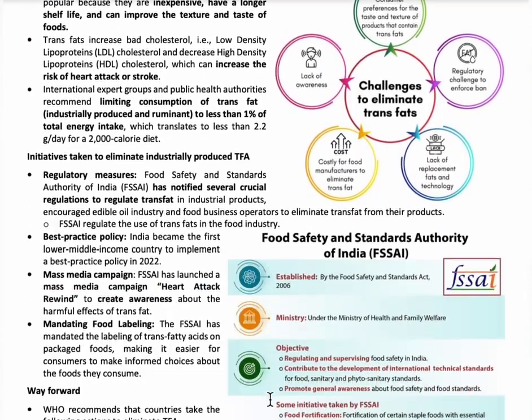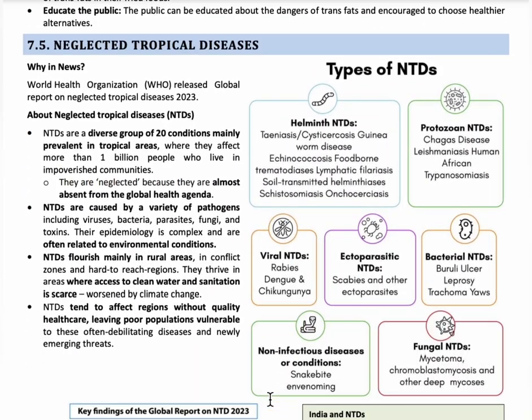The next topic is neglected tropical diseases. Neglected tropical diseases are the diverse 20 conditions that are mainly prevalent in the tropical areas. They are neglected because they are almost absent from the global health agenda. Recently, World Health Organization has released global report on neglected tropical disease 2023. As per this report, 16 countries have 80% burden of this global neglected tropical diseases.